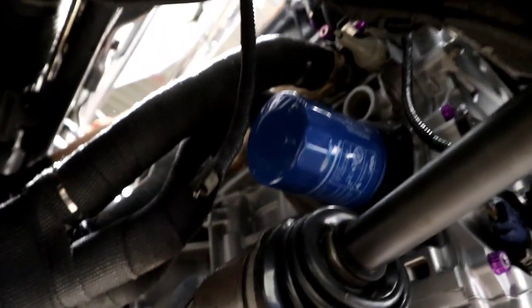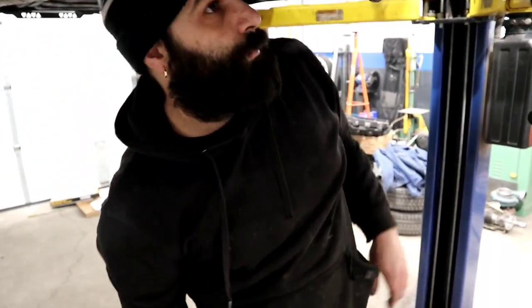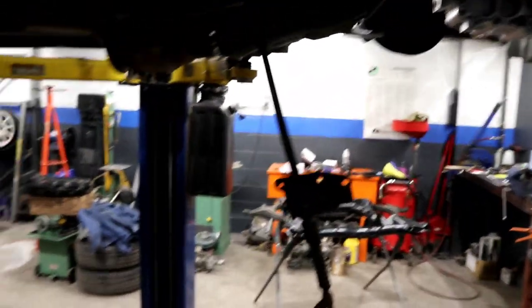We're going with the DC Sports header, as you guys can tell. Eventually we're going boost, so it made more sense not to go with an expensive header. Makes sense. I'm gonna test fit it right now, so I can see what needs to be done.